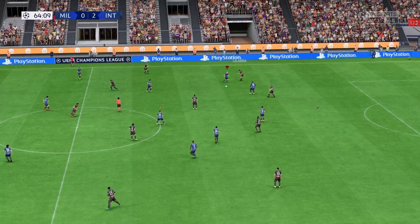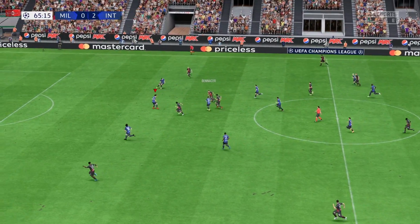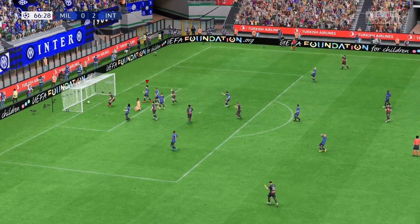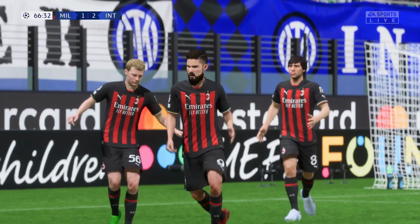Calabria. Rade Krunic. Well, visionary passing. A goal as they cut into their advantage. Still plenty of life in this match.